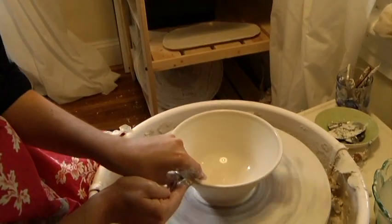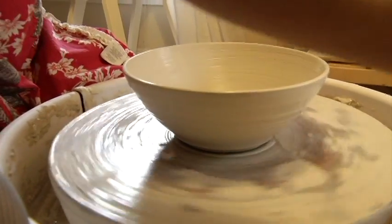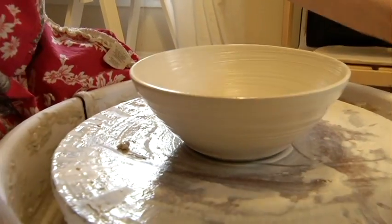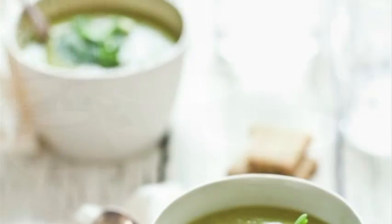Now a couple of years into selling pottery full-time, Lindsay and her Suite 1 studio work with about 30 food photographers and stylists, all over the country, all over the world. I ship to Australia pretty often, and Spain, some food photographers over there, LA, Boston, New York.